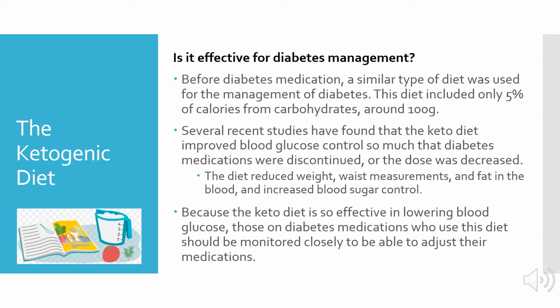The diet also reduced weight, waist measurements, and fat in the blood, and increased blood sugar control. Because the keto diet is so effective in lowering blood glucose, those on diabetes medications who use this diet should be monitored closely by their doctors to be able to adjust their medications.